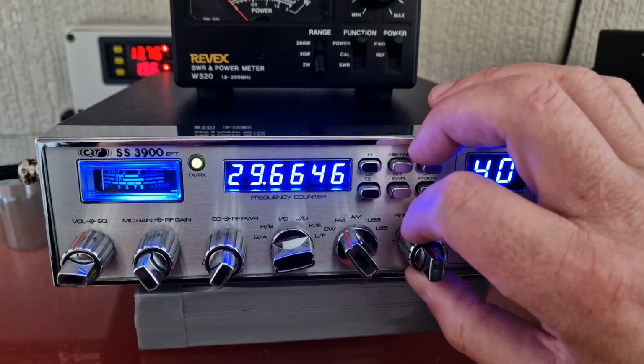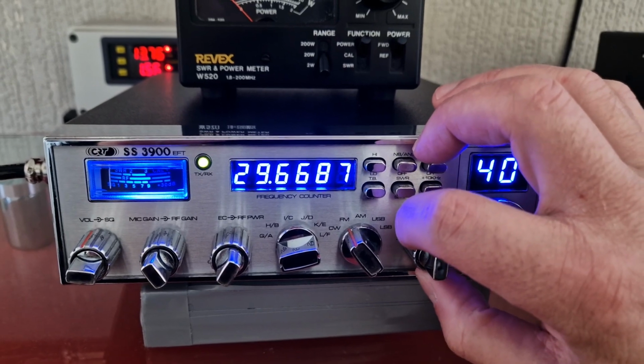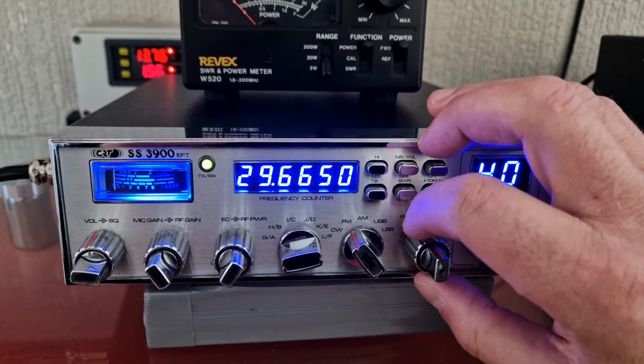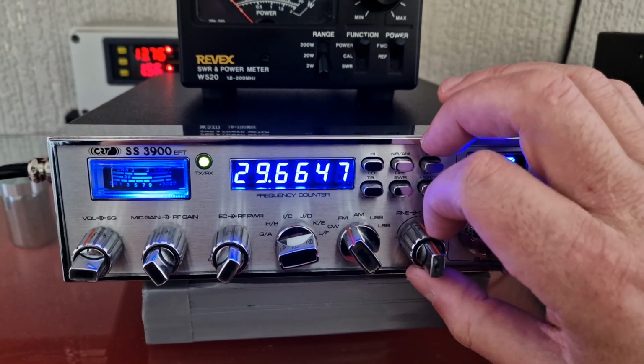Is it 5? No, what have we got there? Just a second. So that's 20, because it's not squared off, it's confusing me. Doesn't take a lot. So we've got 5 kilohertz. Okay, so about 5 kilohertz either way.